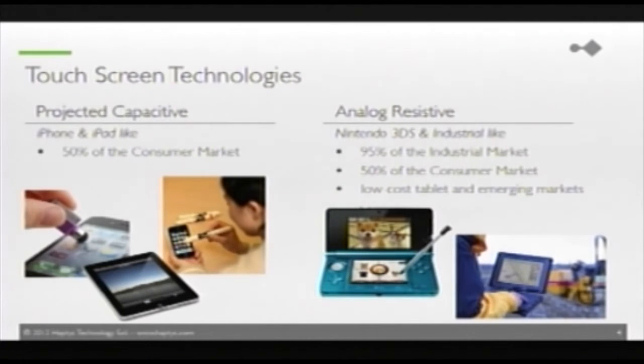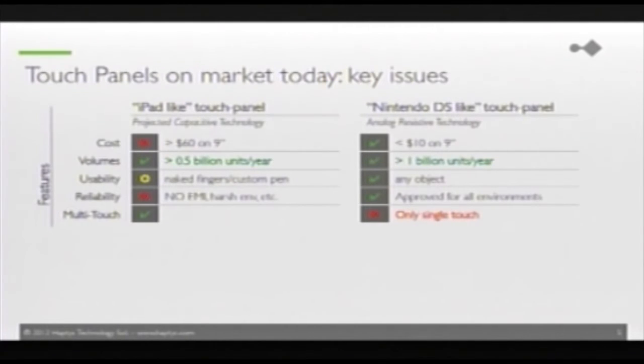So instead, the analog resistive touchscreen, as in the Nintendo 3DS game console, works with everything: styluses, sticks, gloved and ungloved hands, rocks, wrenches, everything. So it covers 95% of the industrial market and the rest of the 50% of the consumer market. So let's have a look a bit more in detail into these 2 technologies.